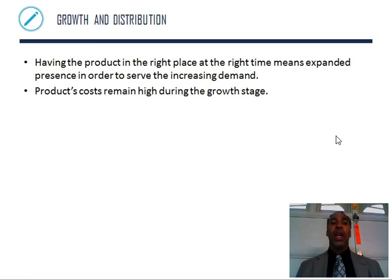Growth and distribution, having the product in the right place at the right time. So right place, at the right time. I went to the store, it's the right place, they're going to have it, but I went at the wrong time because they're not going to have it till February. It means expanded presence in order to serve the increasing demand, so it has to get out to more people, more places.